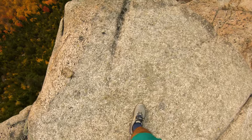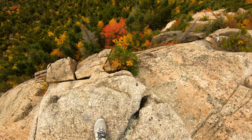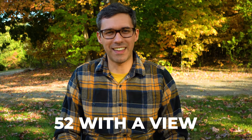Welcome back, everyone. That was Roger's Ledge. Quite the view we had there at the summit, if you want to call it a summit. I guess it was just a cliff, but what a nice view we had. That foliage, oh my gosh. I had to look at my pictures afterwards, and I literally could not believe it was as pretty as it was. And I was there. I was there. It definitely lived up to the reputation it gets for being on the 52 With a View hiking list, for sure.